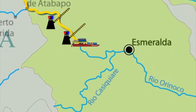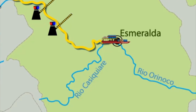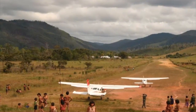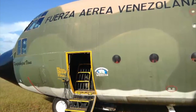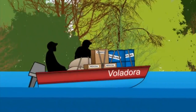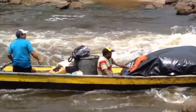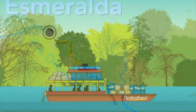After 4 days of river travel, Pototeri arrives to La Esmeralda, a small population center that is the operation center for the Venezuelan Armed Forces and has the landing site for the military airplanes and helicopters. At this point, 3 smaller boats are collected, called the voladoras, or flying boats, because they travel much faster than the larger Pototeri. The river journey continues along the Orinoco River.